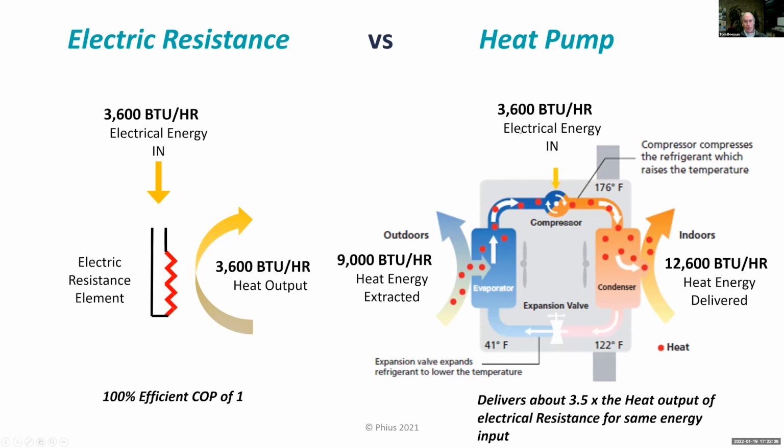So with that same 3,600 BTUs of electrical energy coming in, it can deliver 3.5 or more times that into the space. So with only 3,600 BTUs, you're getting 12,600 BTUs of heat delivered into your space. So that's why heat pumps are kind of the means of choice to heat buildings in the Passive House, but they're not the only one.